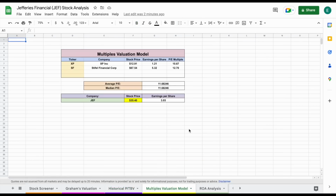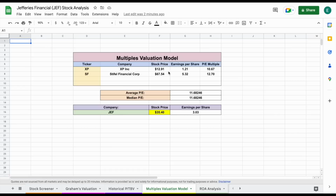And jumping over to our multiples valuation again, essentially what we're doing is we're taking companies that are similar in structure and using a price to earnings multiple to value them. So we take the average price to earnings multiple, multiply it by JEF's earnings per share, and we come to an intrinsic value of $35.40.